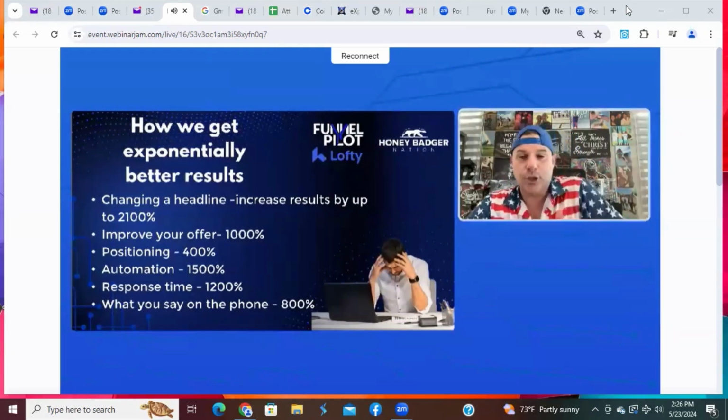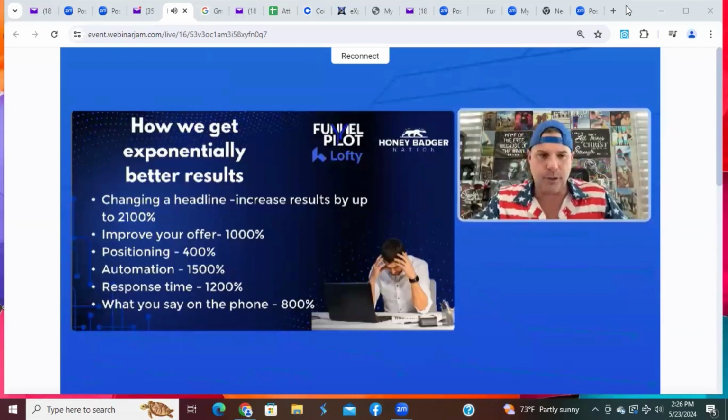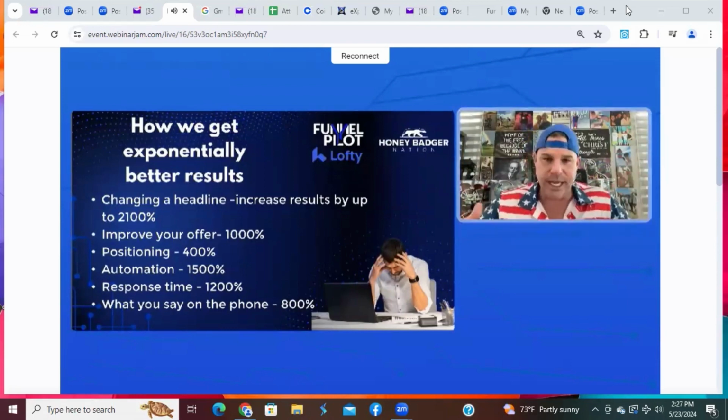You can increase results by up to 2,100% just by changing a headline in an ad. We can improve the offer that's being made and increase it by 1,000%. I can change how you're positioned in that and then increase it by 400%. We can add automation to the back end of that, increase it by 1,500%. We can increase your response time through automation, through AI, through you just calling the leads faster, increase it by 1,200%. What you're saying on the phone, the very first thing, how you're trained on what to say, how you ask questions, increase it by 800%.